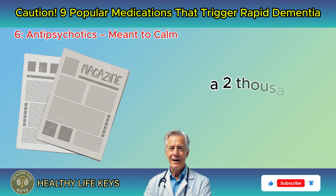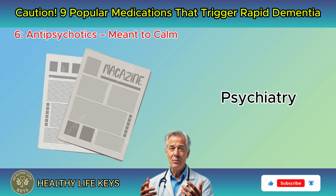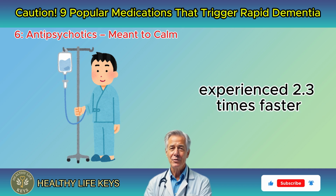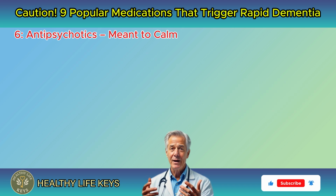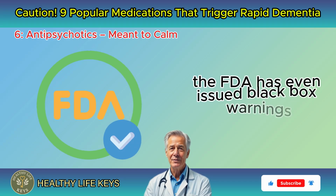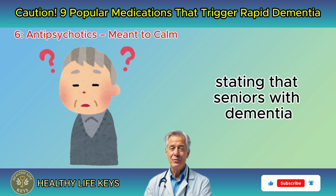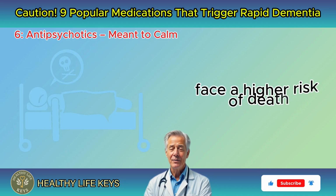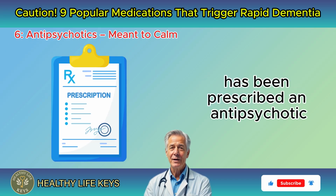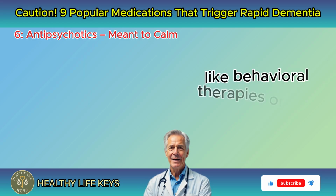In fact, a 2020 study published in the American Journal of Geriatric Psychiatry found that patients taking these medications experienced 2.3 times faster cognitive decline over 12 months compared to those who didn't. The FDA has even issued black box warnings, stating that seniors with dementia who take these medications face a higher risk of death.